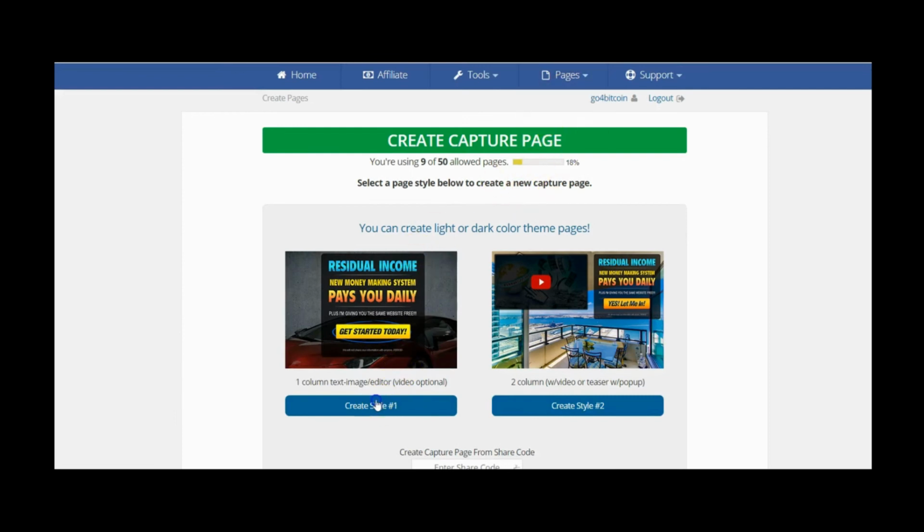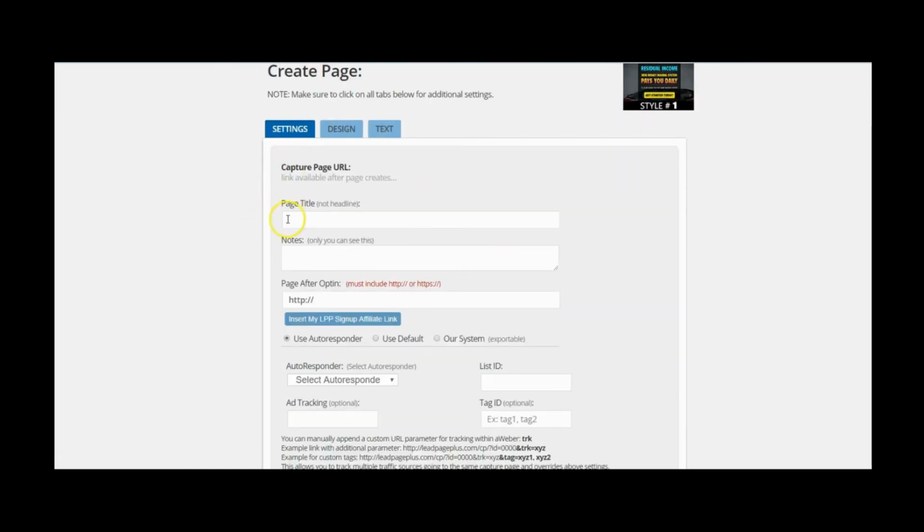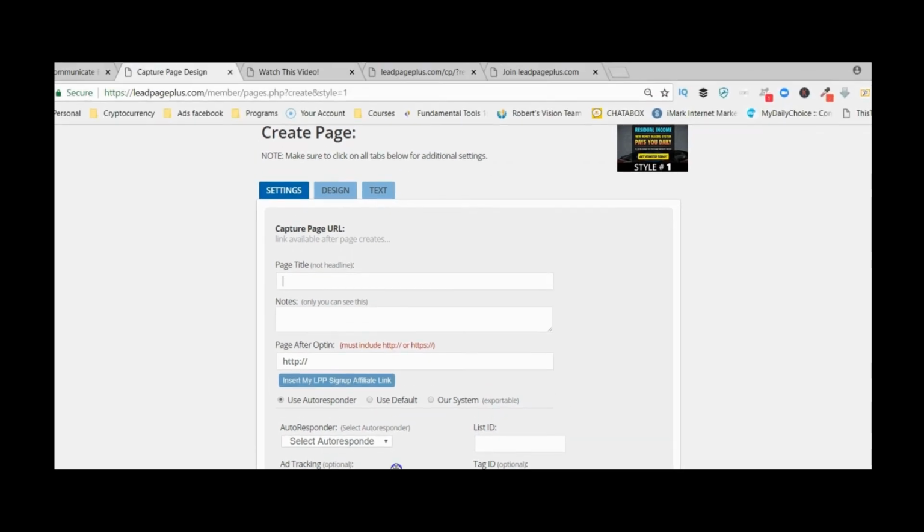Oh yes, I'll just click on one of these. So here, to create a page, you've got your settings where you put your page title. Your page title is, I'm just going to push the picture up. Whatever you put here in page title is going to show up here, like capture page design or watch this video. So think carefully about what you want to put there.